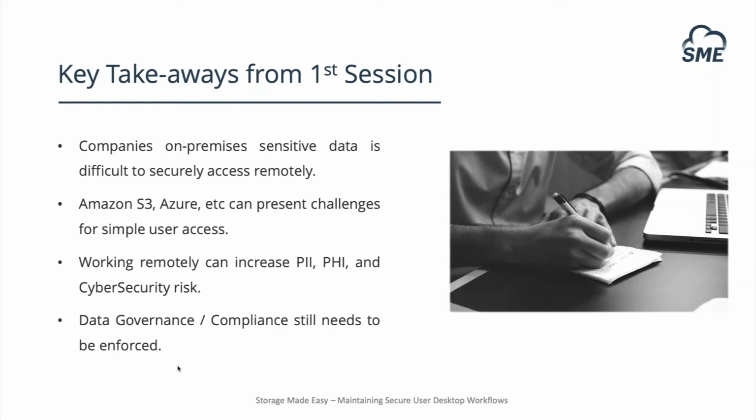And additionally, we showed how we could extend this out into other corporate data sets that have become more prevalently used because of COVID, things like Amazon S3 and Azure storage. James, who was driving the demo in the last session, also demonstrated the policy-driven nature of the product, in which data governance and compliance obligations could be transparently honored through the policies within the product.